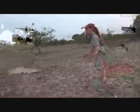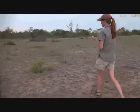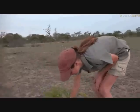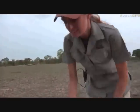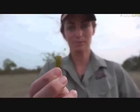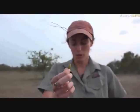Here's another bushman's grape. Does it have berries? Drum roll. Yes, it does. Here we go. There we go. Bushman's grape. I'm not going to eat that one. I have learnt my lesson, Eggsy. No, he's learnt his lesson too. I made him eat the last one and it was not very nice.